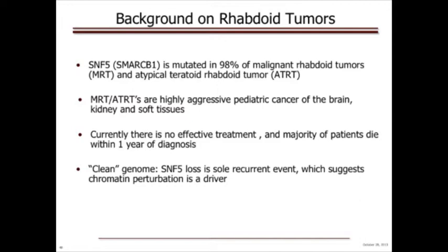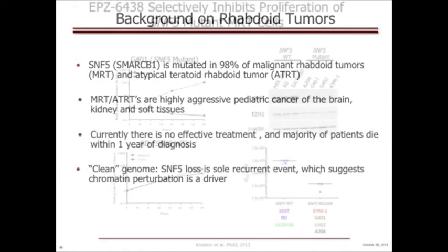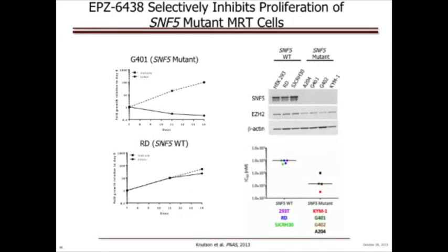But another feature of these tumors that's quite interesting is that the SNF5 loss of function is really the sole recurrent genetic alteration, which really suggests that this particular chromatin modulating complex may be a loss of function that is a driver in the disease. So we decided to test an EZH2 inhibitor in model cell lines for malignant rhabdoid tumor.